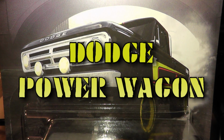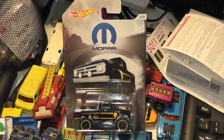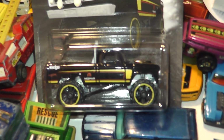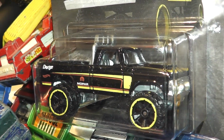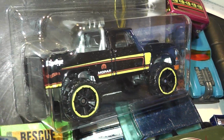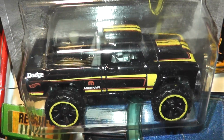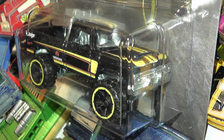And finally, the one that escaped me when I was away in the States. I came back with the MOPAR set and forgot the Power Wagon, so here it is. It's a Phil Ryman design and his interpretation of the 70 Power Wagon. It's had a lift, it's got big wheels on it, and it looks pretty damn cool. I can imagine Lee Majors driving one of these in a new version of the Fall Guy. It was released back in 2011. And just for interest for all of you, all of these MOPAR range are Wal-Mart exclusives.